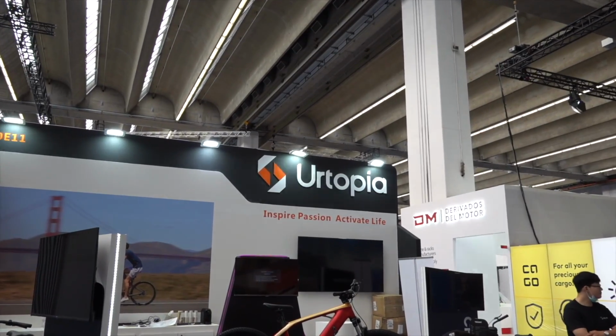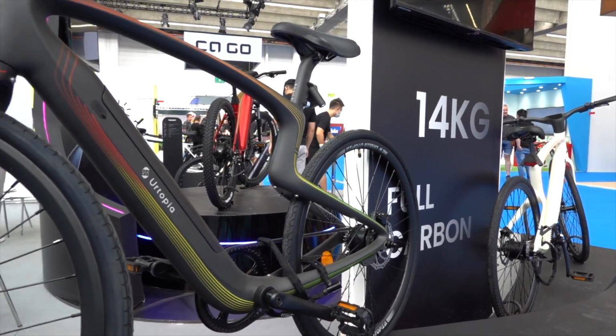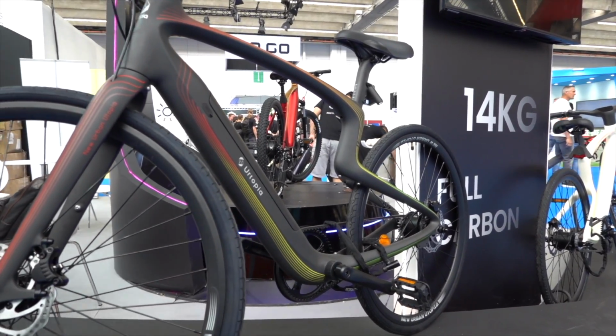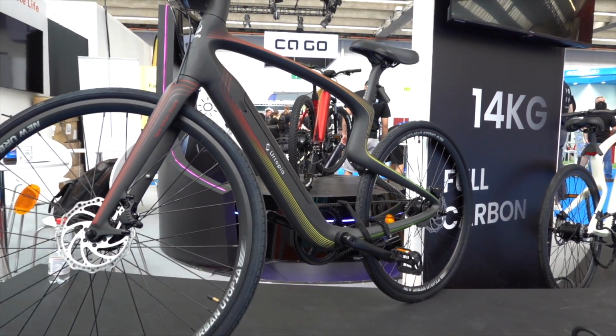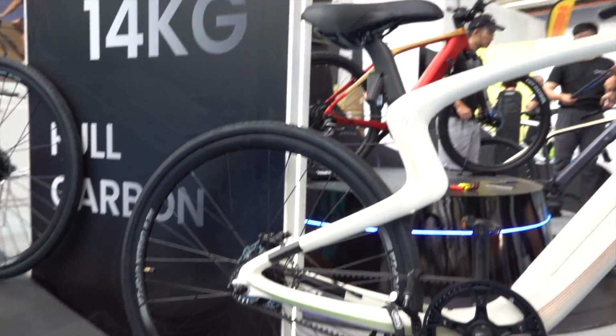Carbon bikes became a bit of a theme at different places in the show, especially at Utopia's booth, where they had their carbon fiber road bikes with belt drives, thumbprint unlock, and other cool techie features. This is definitely a neat design for an eye-catching e-bike, no doubt about it.